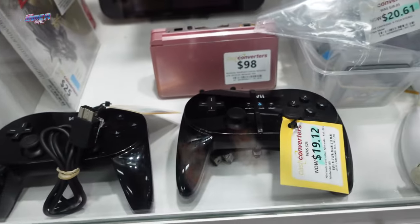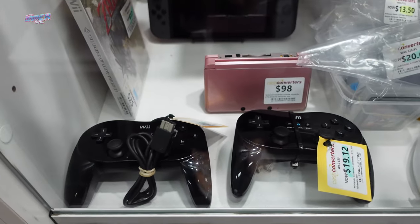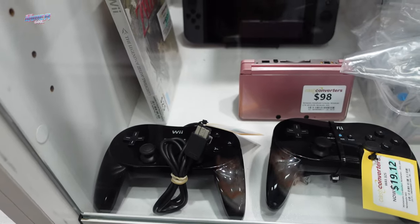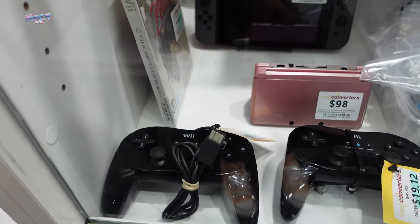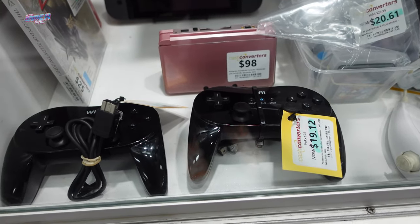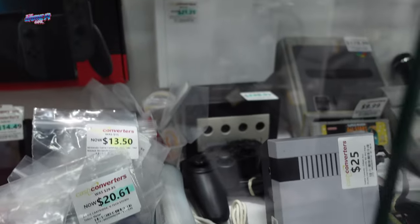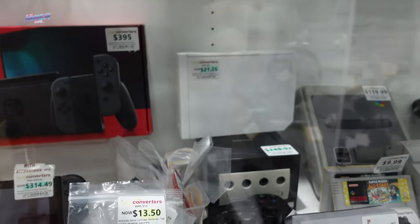Now, someone in one of my previous videos said that I don't show much love to the Wii U. I do, I just don't actively collect for it because I don't have much space. But these controllers are a pretty good price, $20 or $19 each. I've got some remotes, nunchucks, should I say, and a Wii over the back there.